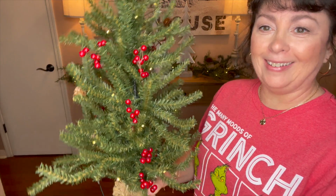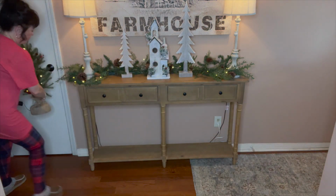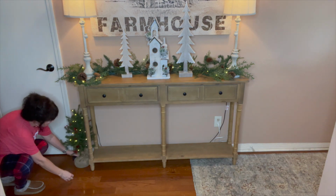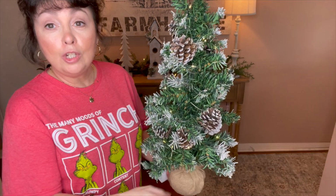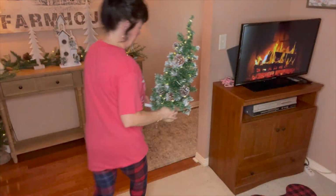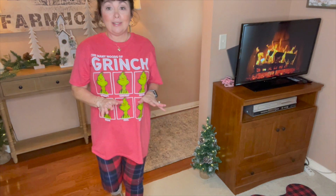Now I'm going in with another tree for my forest effect. It has the red berries. I added fairy lights. It's on a timer. And it has beautiful pine cones on it. I have another tree that goes right here. This one is snowy and cold. I put fairy lights on it and it has the pine cones. It really does look like you're out walking in the forest when you're in here at night.